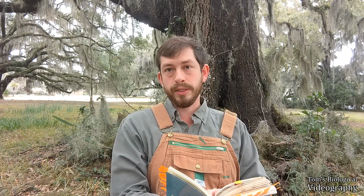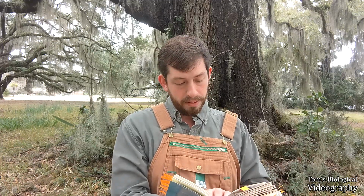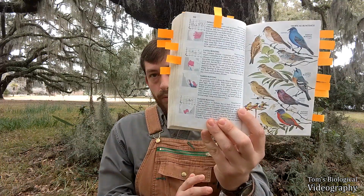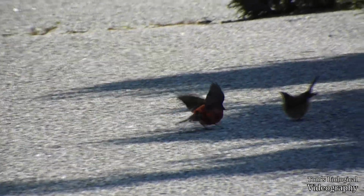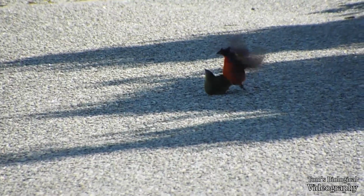So here's the last species I've got marked in here that has kind of expanded into South Carolina a bit more, and that's the painted bunting. The painted bunting is starting to become a year-round resident here in the ACE Basin on the coastal plain of South Carolina from Charleston south.